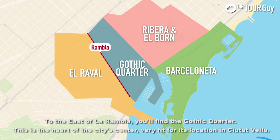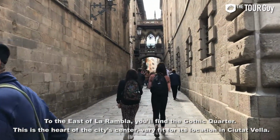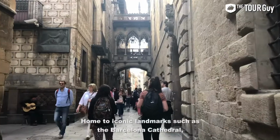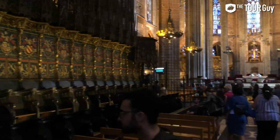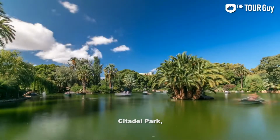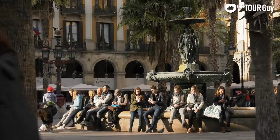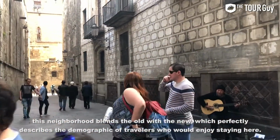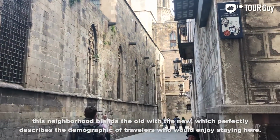To the east of La Rambla, you'll find the Gothic Quarter. This is the heart of the city's center. Very fitting for its location in Ciutat Vella, it's home to iconic landmarks such as Barcelona Cathedral, Picasso Museum, Citadel Park, and Plaza Real. This neighborhood blends the old with the new, which perfectly describes the demographic of travelers who would enjoy staying here.